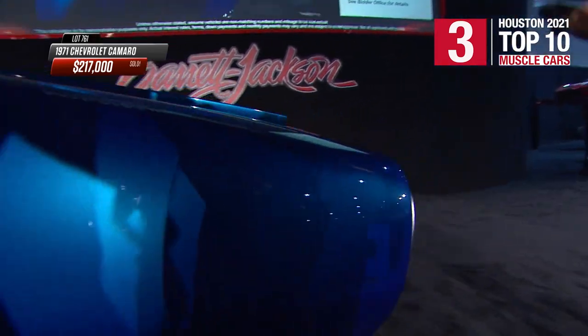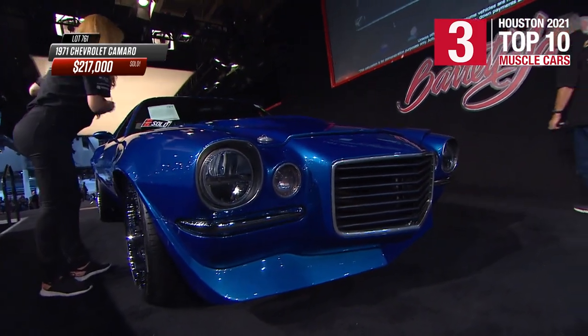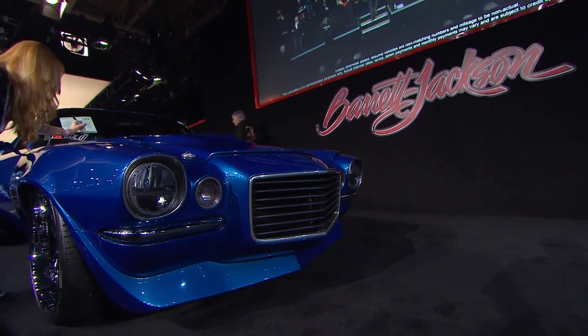I just noticed the Z28 style stripes. They're like ghost stripes on this. $217,000 for a 1971 Camaro Custom.